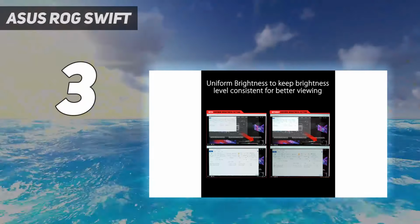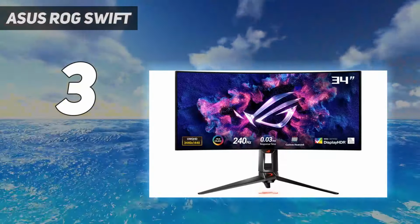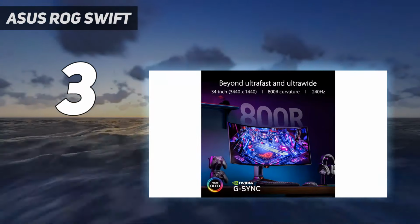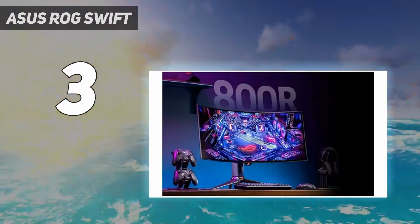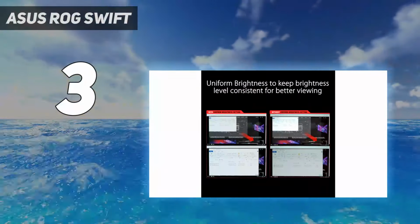Though OLEDs do have their drawbacks. Burn-in is a real concern, even while this monitor employs measures to keep the risk of it happening to a minimum. Also, the way OLED panels are created leads to some strangeness displaying text, and that seems to bother some people more than others. The other factor is cost.